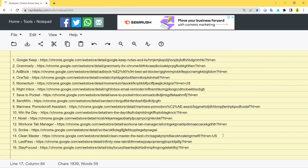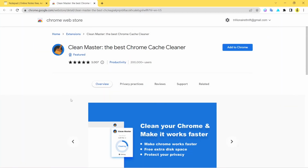Okay, so the next extension that I'm going to talk about is Clean Master. Here we have the Clean Master page open. So you can check this out. Just by the name you can guess, it is basically to clean your browser memory, right? It's there to free up some RAM. It's going to make your PC work faster, your browser work faster.